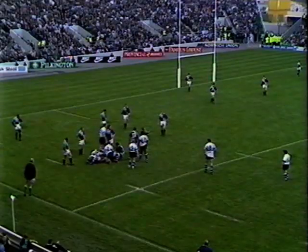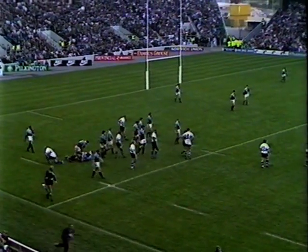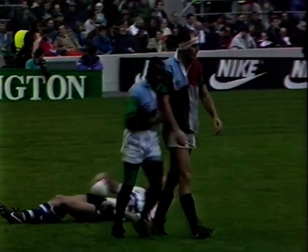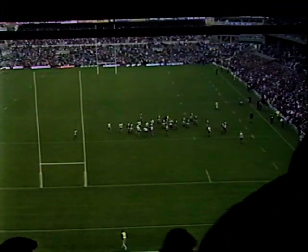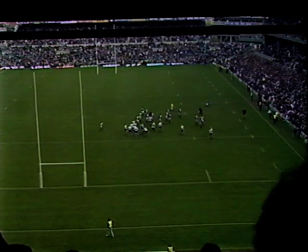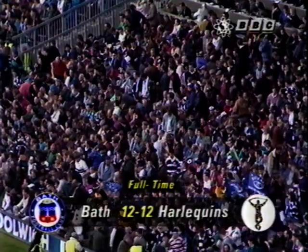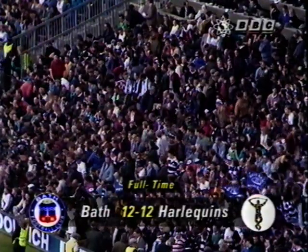And by Ackford. And in fact, I make it just a few seconds early, but it's going to be extra time. The scores level at 12 points all. And as last year, so for only the second time, it's an extra period of 10 minutes each way that will be played between these two great sides that have made it an epic cup final. 12 points all at the end of normal time.